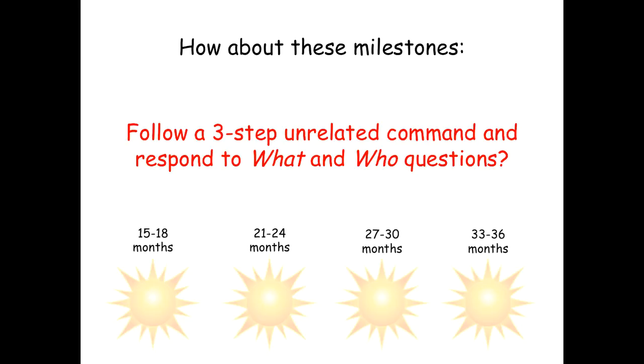Would we be expecting that at 15 to 18 months, 21 to 24, 27 to 30, or 33 to 36? So it is actually 36 months by the time a child reaches 3. They should be capable of following fairly complex directions and answering some basic who, what, when questions.